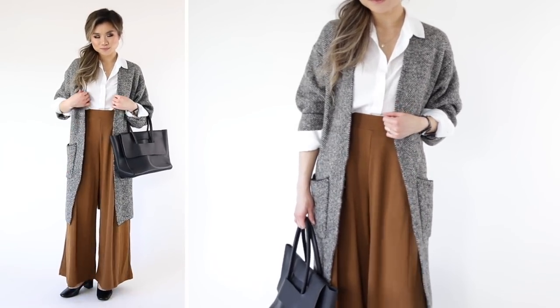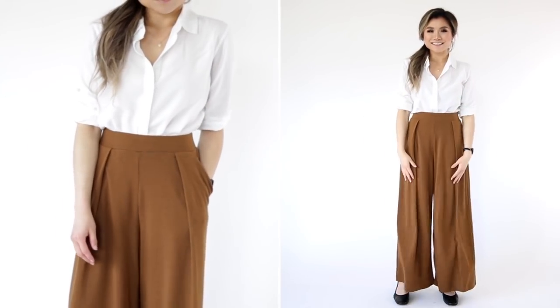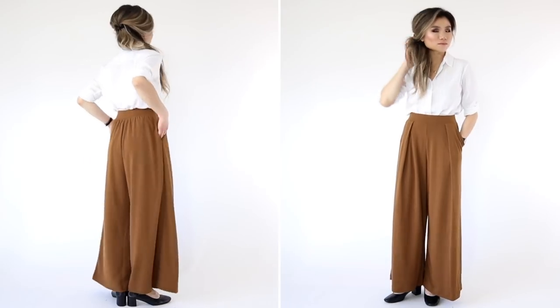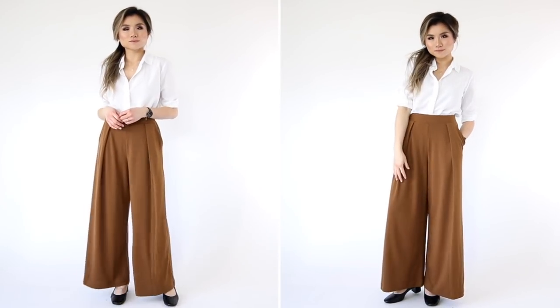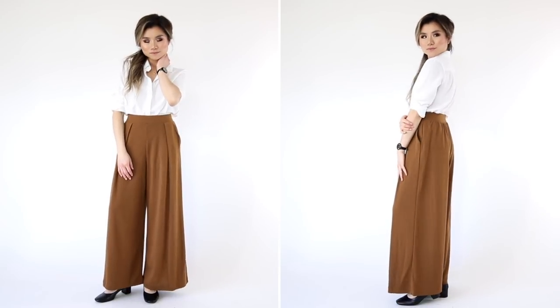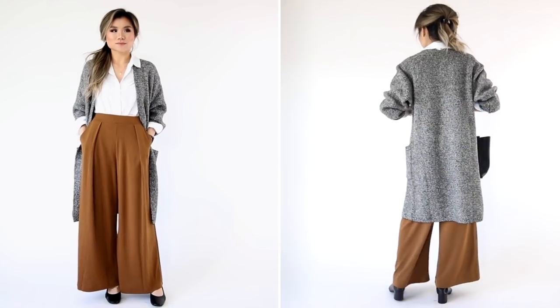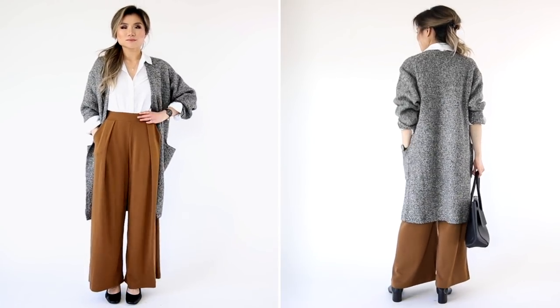Starting off, I have just a plain Uniqlo rayon blouse. Favorite affordable button-downs for sure. And then I tuck that into these $20 stretchy elasticized waist wide leg pants, also from Uniqlo. I actually styled a black pair of these earlier in spring, and I didn't even realize that you can style these up to look like awesome office wear.